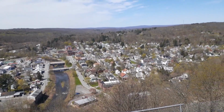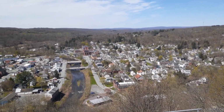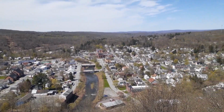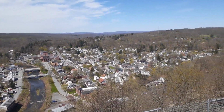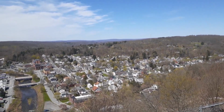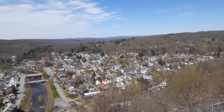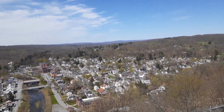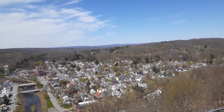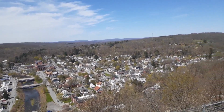Of course, Honesdale, home to the Stourbridge Line. It's like a red-tailed hawk here, kind of flying by. I don't know if you guys got to see that at all or not. I would expect to find those here in the cliffs. But again, yeah, the Stourbridge Line. I've taken a ride on that. That is a train ride that you can take up here in Honesdale. It's been many years since I've done that though.